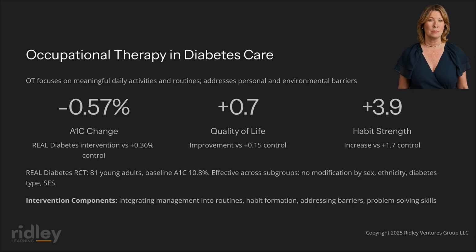The strongest evidence for occupational therapy effectiveness in diabetes comes from the Resilient, Empowered, Active Living with Diabetes, or REAL Diabetes, randomized controlled trial. This study enrolled 81 young adults with a mean age of 22.6 years with type 1 or type 2 diabetes and baseline A1C of 10.8% and randomized them to a manualized occupational therapy intervention or attention control. Intent to treat analyses demonstrated that intervention participants achieved significant improvements in A1C of negative 0.57% versus positive 0.36% with a p-value of 0.01, diabetes-related quality of life of positive 0.7 versus positive 0.15 with a p-value of 0.54, and habit strength for blood glucose checking of positive 3.9 versus positive 1.7 with a p-value of 0.05.